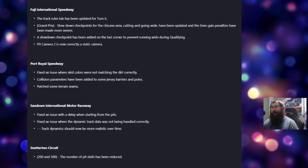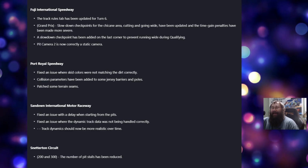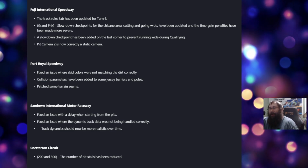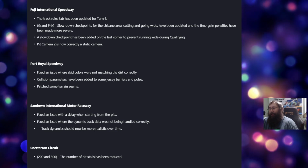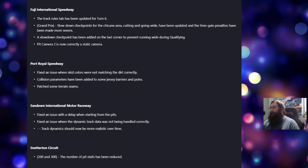And then finally, Snetterton, still the only track that I don't have on iRacing. For the, I guess, 200 and 300 layout, the number of pit stalls has been reduced. Well, okay, that's a lame update. If anything, we want more pit stalls everywhere.